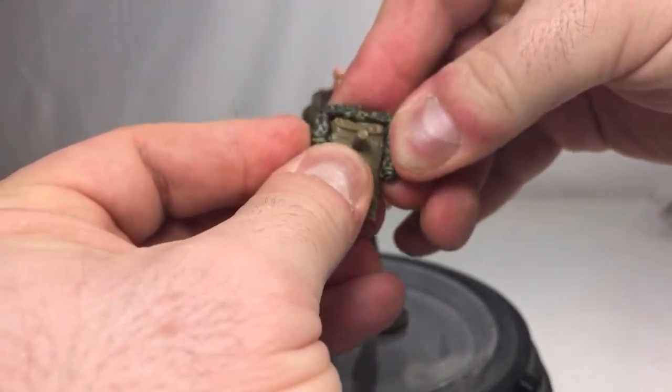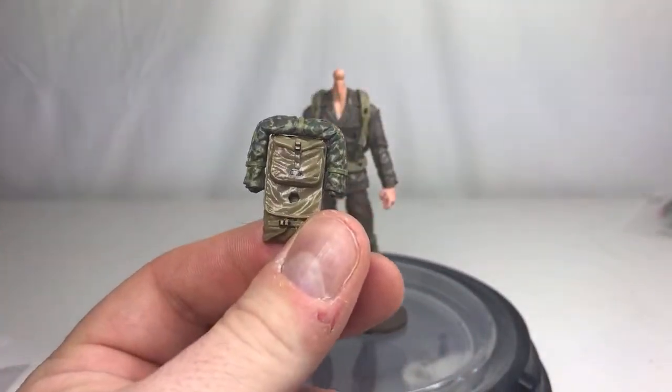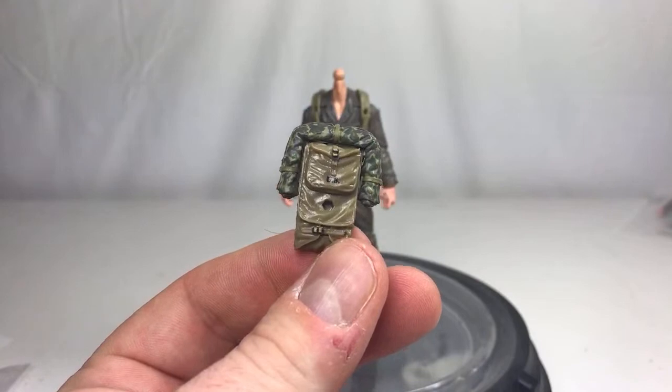I do recommend you use glue just in case the figure falls off your shelf in the future. This is my personal recommendation.